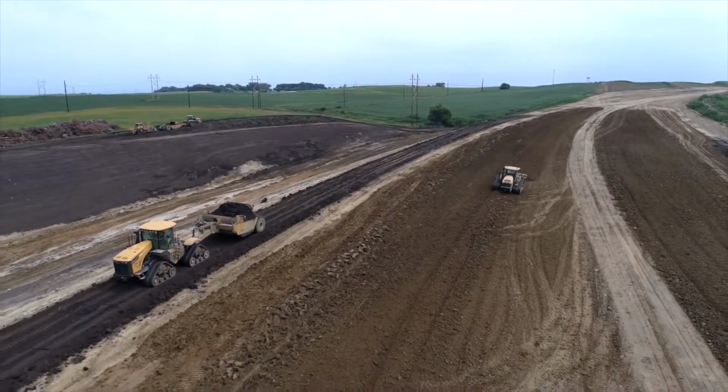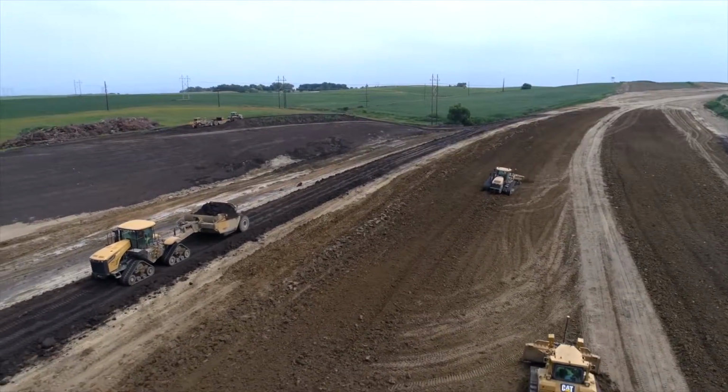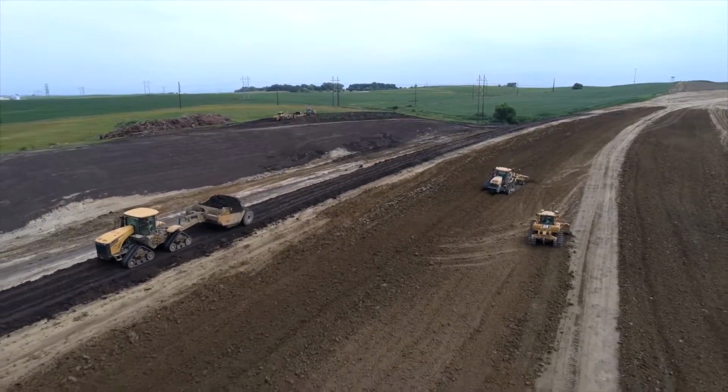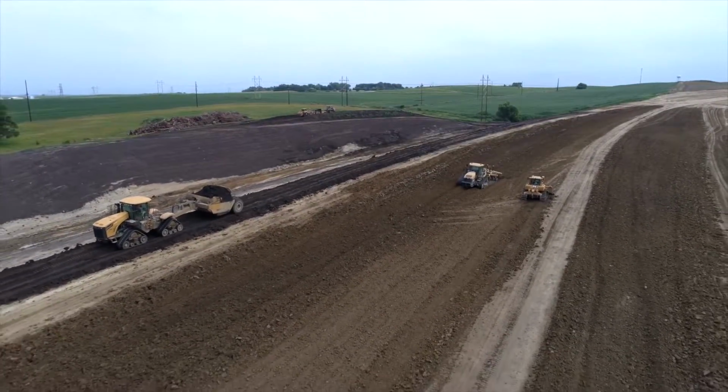Is that one of the biggest projects you've worked on? Yes, from my experience, absolutely it's the most amount of dirt. I would say a typical grading project would have, at most that I've dealt with, a couple 100,000 cubic yards. Okay. So this is a magnitude of 5 or 10.